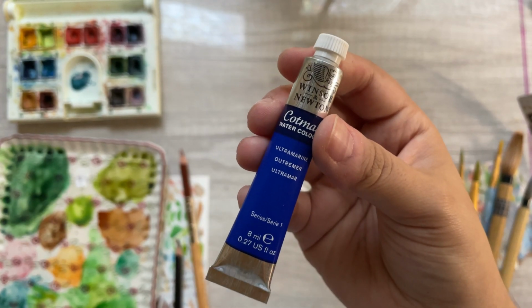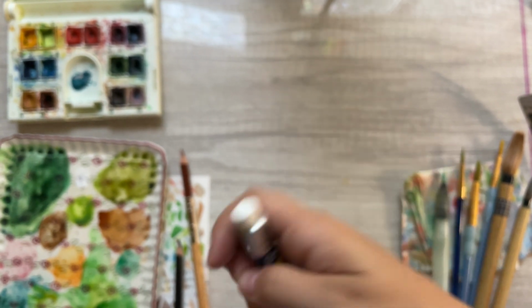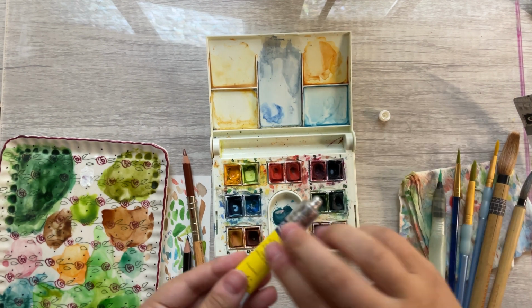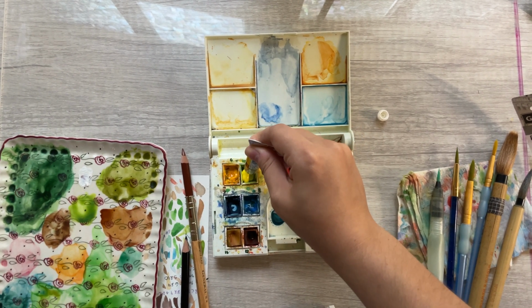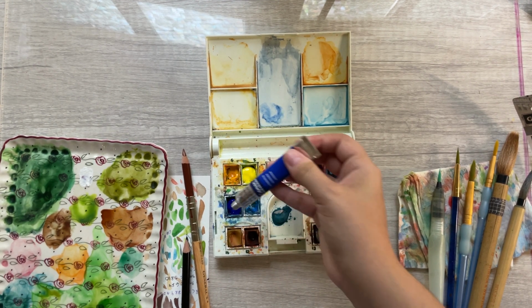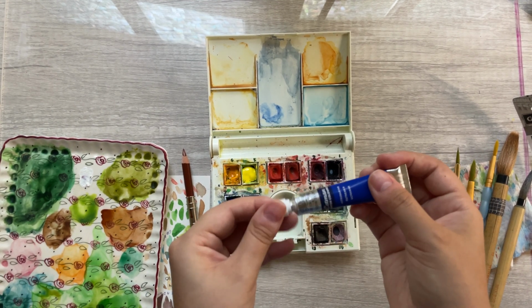And of course, ultramarine blue and a lemon yellow. And the way I like to use my paints is I like to just put them back in the pan like how they were in the beginning. I rarely put my paints on the palette. It's just what I'm used to at this point. But I'll let those dry overnight so that they're ready to use tomorrow.